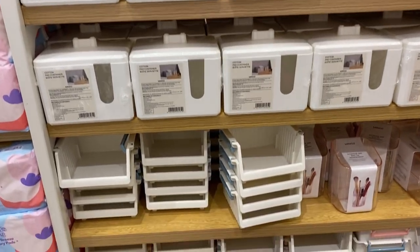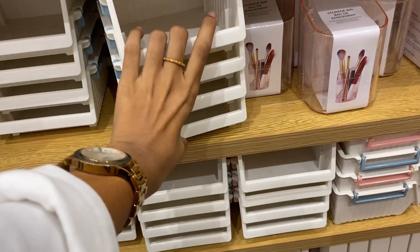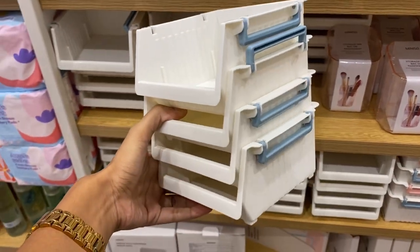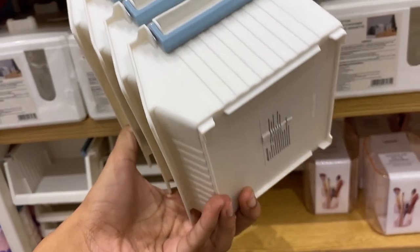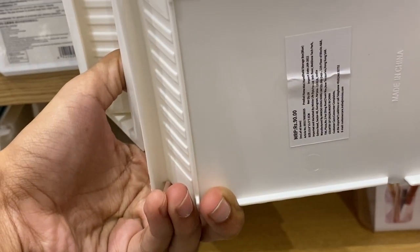Then I saw this pretty looking white storage holder that is all over Pinterest and in all those aesthetic vlogs, if you know. And you don't really get this kind of stuff in India. This is available in Miniso, and it was for 90 rupees, not the set of 4, but only one holder was for 90 rupees.